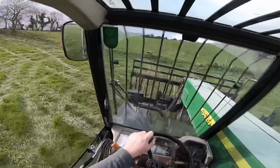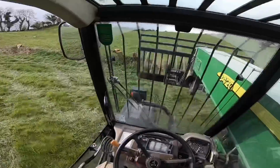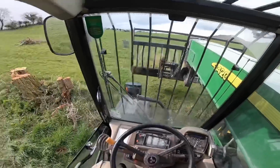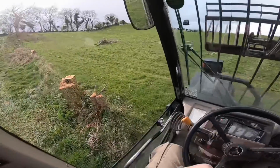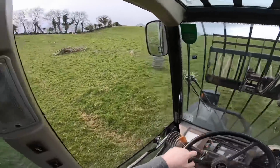So just a couple of wee bits and pieces to be lifted up now out here, a couple of bits of branches and stuff. So as I said earlier, this is my cousin's field that I'm just crossing out into now. So he'll not mind me out here.